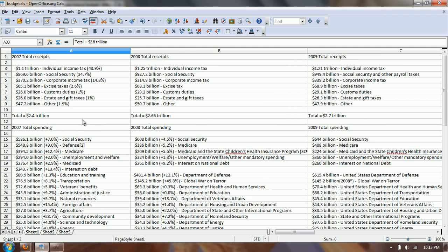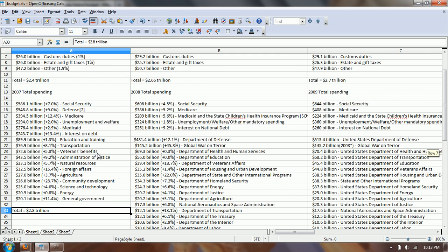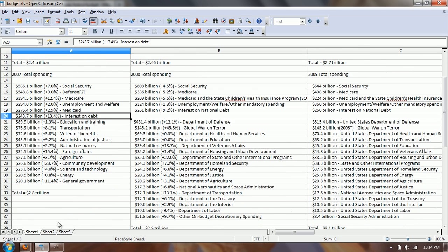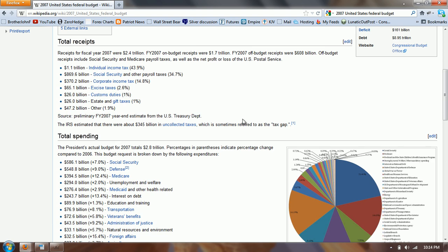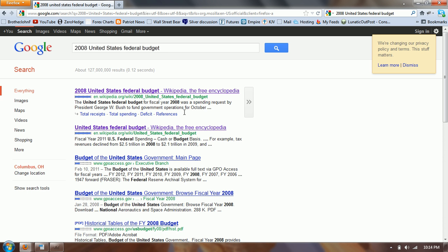Now they actually gave you percentages. They don't do that every year, and that's one of the tricky things they do. They don't give you every year the percentage changes, but you can see in this first year we've got a 28% increase in community development, 11% increase in general government, 8% increase in transportation, 13% interest on the debt. So we want to go to the next year. It's real simple. You just type in the next year, and Wikipedia will take you to it.